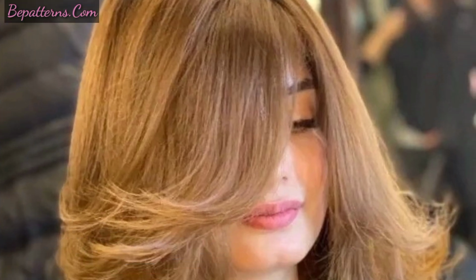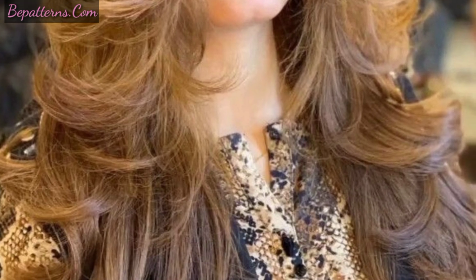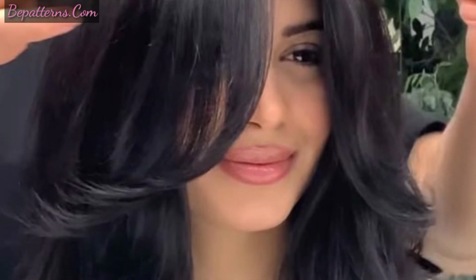Dear friends, I am back again with some of the prettiest, chic and latest designs of butterfly haircut. These are so amazing, so trendy and most unique. I hope you will love these beautiful designs.